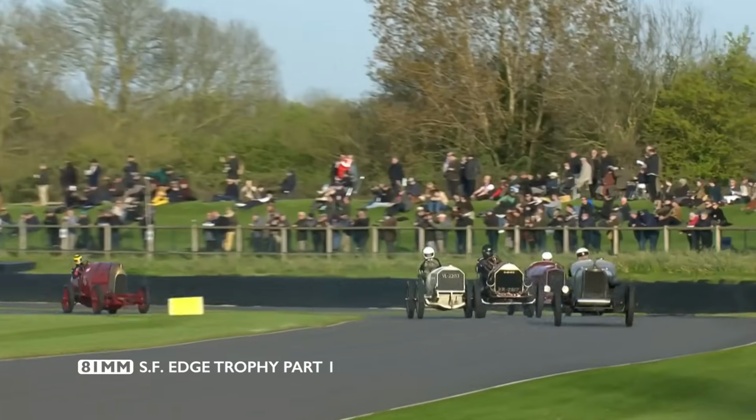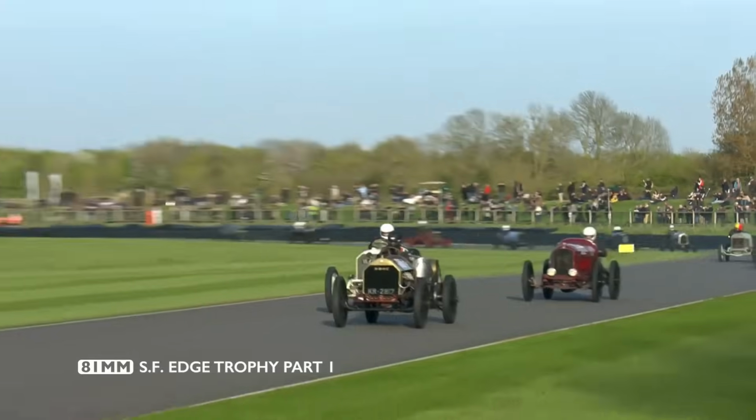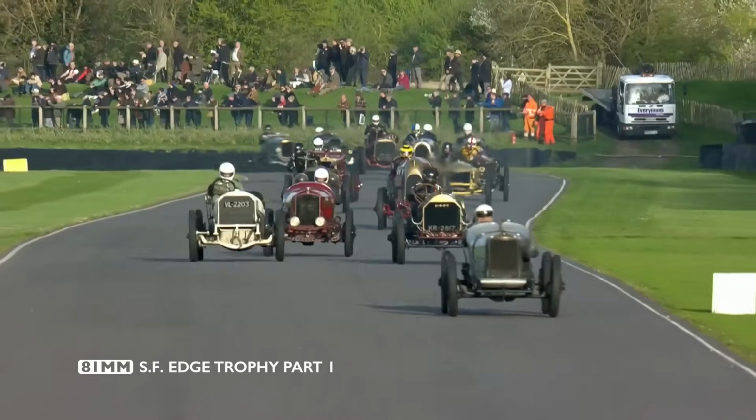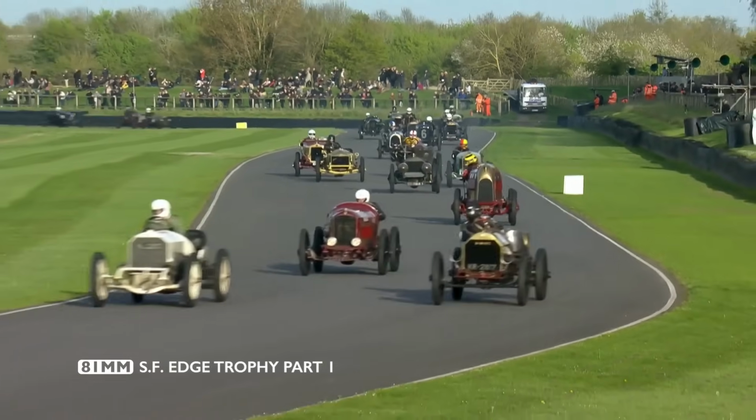A brilliant start from the inside, the pole position. Julian Majoub getting away, but in the background, in about 8th place, actually, Mark Walker. Lost a couple of positions going into Madgwick. So the leader's pulling away, Julian Majoub, leading in that pointy-tailed Sunbeam Indianapolis. Then a bit of a gap.